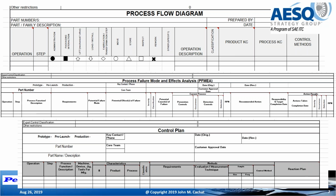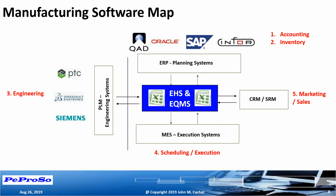Because of the larger companies on today's call, I've added these two slides, and I usually don't put these in. I mentioned to you it was designed for tier 2 and smaller companies, but the OEMs and the primes are coming to the table. And here's something I just want to explain to them.